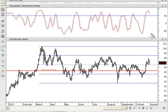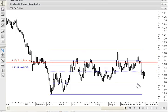Technically, I did mention that anything below -50 on this stochastic momentum index is oversold. Lots of the technical oscillators were oversold. They're currently overbought. But at this point, we had a situation where it could have just marked time and printed some time below that level, and the oscillator might have worked its way off, and this would have been a really weak situation. So it's come back strongly, the dollar here. And we can see the reverse situation in the Euro FX chart.